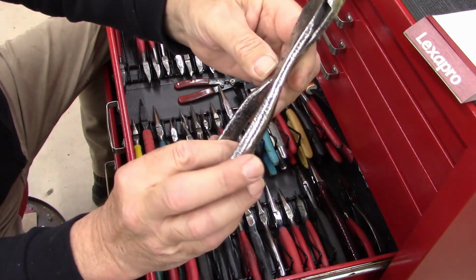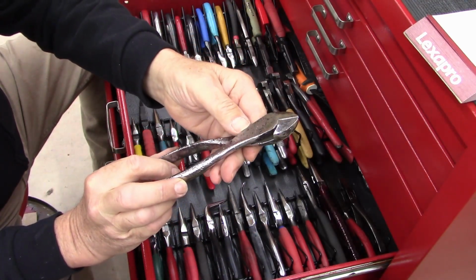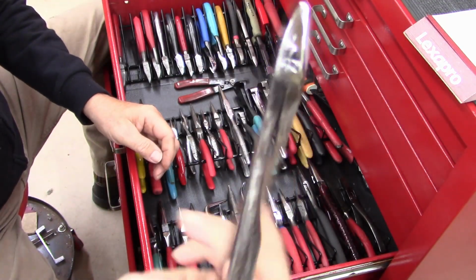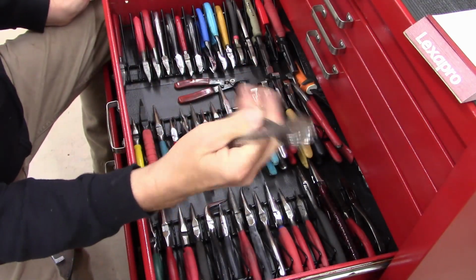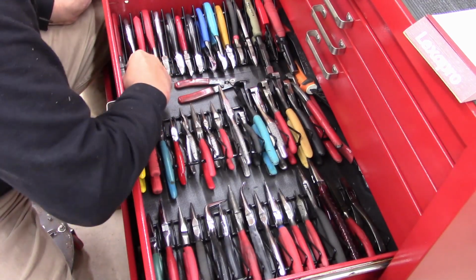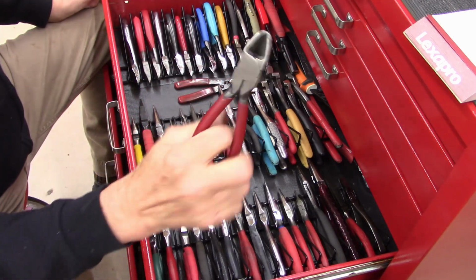You know, this is an old Crescent. I'm not sure what brand it is. I can't really see it. I don't care. It's pitted, it's clean, it's polished a little bit. It's a good pair. I use them every once in a while. I like the feel of them, actually. But I have a lot of different ones.